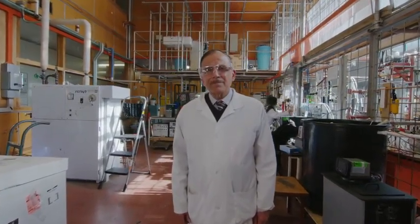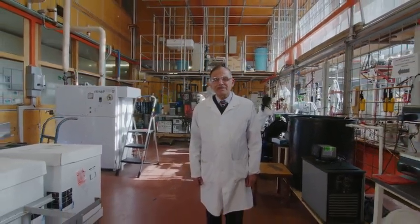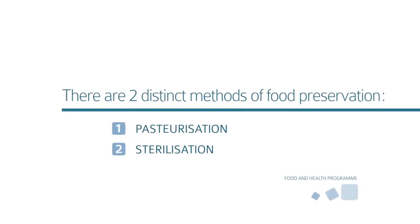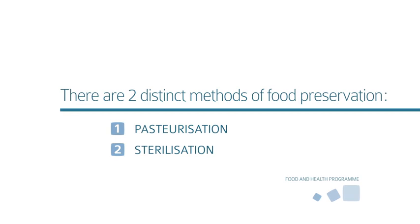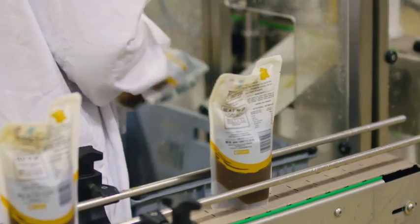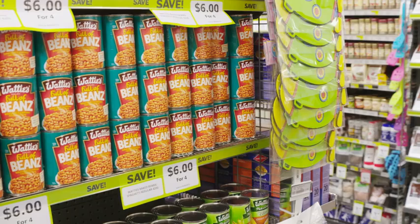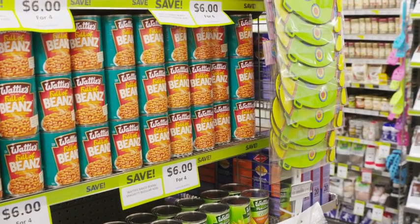I'm Mohammed Farid. I'm a professor at the Chemical and Material Engineering Department at the University of Auckland. Pasteurization of food is really inactivating pathogens and producing a product which is safe but has to be refrigerated. Sterilization means inactivating all microorganisms, producing a shelf-stable product which you can store outside the fridge.